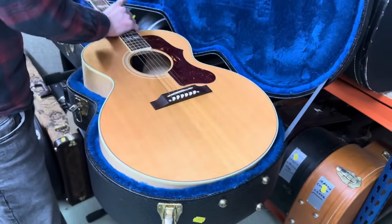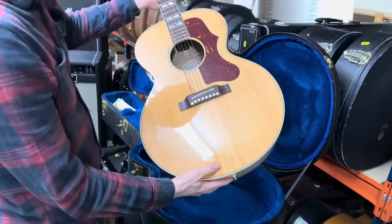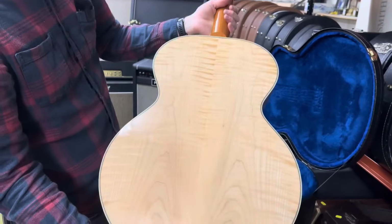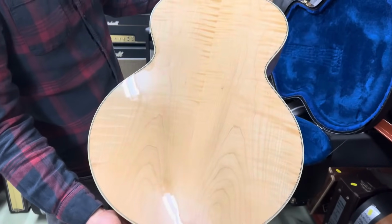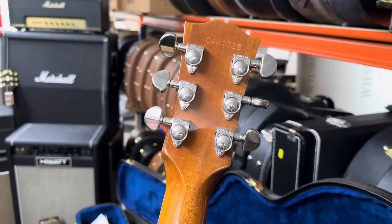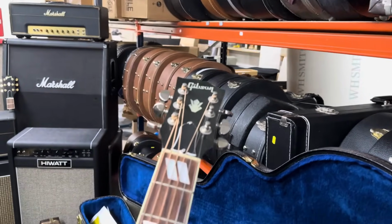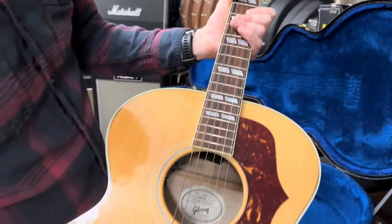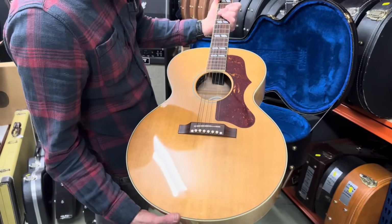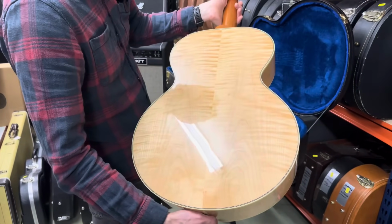And from 2011 we have a Gibson J-185. I believe we have 2 of these in the sale, but we also have the pilot run as well, which was the very limited run they did. I think it was around 24 they made. But this is the J-185. Comes with its original case and it's in great condition.